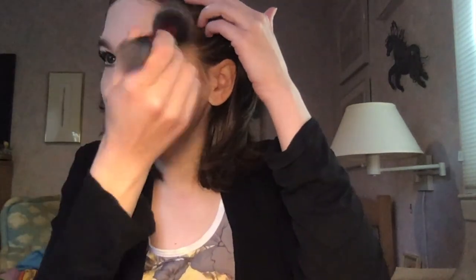Honestly, I didn't even want to pick up the House Labs one, but then I love it, so I'm so glad that I got it. Because it's such a good bronzer, but I love this one too.